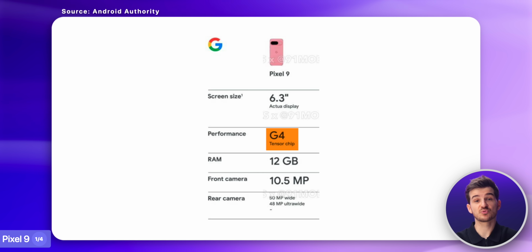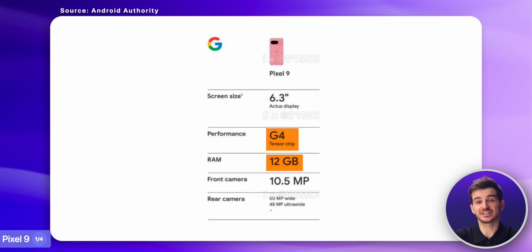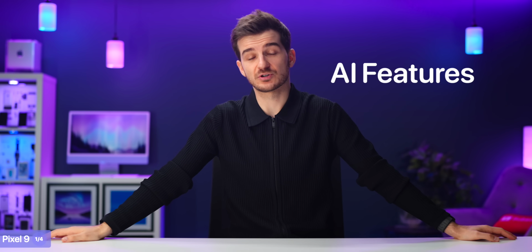Now, spec-wise, we will be getting the new Tensor G4 as well as 12 gigabytes of RAM based on the leaked press materials. Now, 12 gigabytes of RAM on the base model is something that I'm really surprised to see. My guess is that the additional RAM is needed for a number of AI features that Google is including.